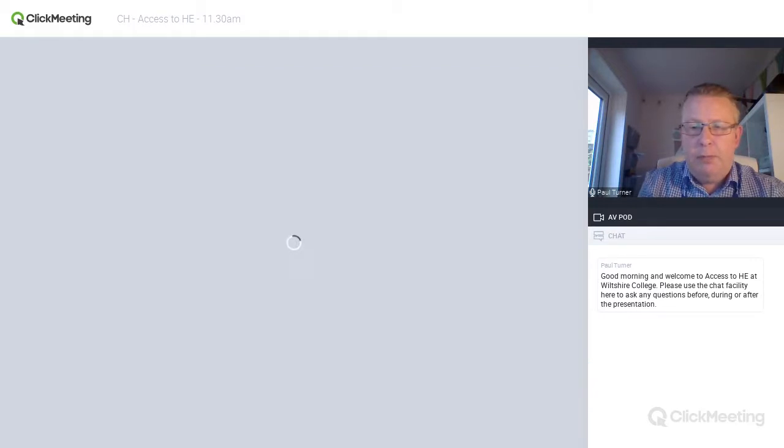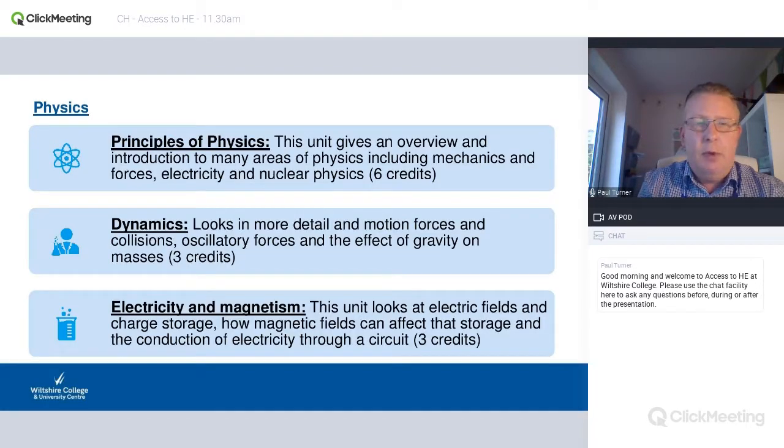Moving on. As I said, we've recently added physics to our curriculum. And because it's just been added, we've only got 12 credits running this year. And we used one of our psychology units as the 15 credits available there. The Principles of Physics unit looks at an overview of many of the areas of physics, including mechanics, forces, electricity, and nuclear physics.